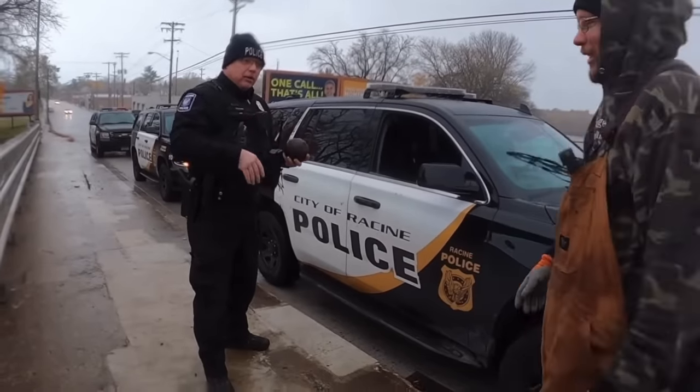All right, Jeff, so what's going on? So right now, the police said this isn't his jurisdiction, so they're trying to figure out whose jurisdiction this is, to get the right authorities out here to figure out who's going to get this gun today. So we got the state police here now talking to Harvey police. Hopefully, they take this gun for us and dispose of it the right way.